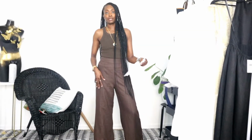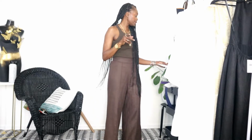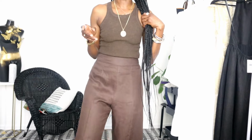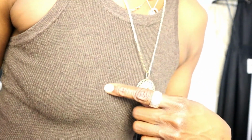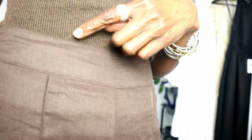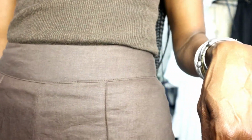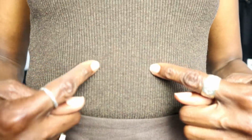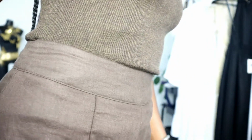It's a Cleo dark chocolate linen pants and the Kloss chocolate marl rib knit top. And why it's a marl, that's what it looks like. And this is the shade of the pants. Up close, can you see those little flecks in the shirt?